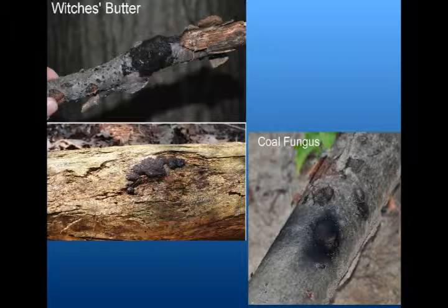Witch's butter and coal fungus are both rare wood-rotting species. They are typically found on dead, attached, or fallen branches, and feed on dead and decaying wood. Both are inedible. Dried and shriveled fruit bodies of witch's butter are revived in wet weather and regain their expanded shape and gelatinous texture. Coal fungus is said to be a useful form of tinder for fire lighting, hence the alternate name, King Alfred's cake.